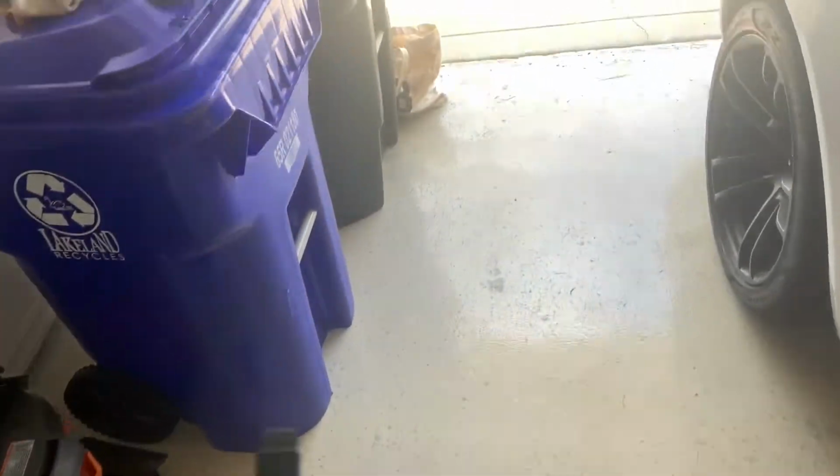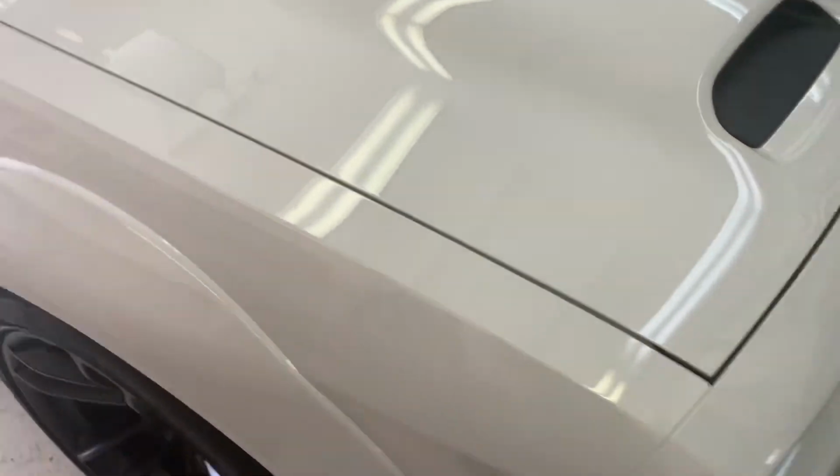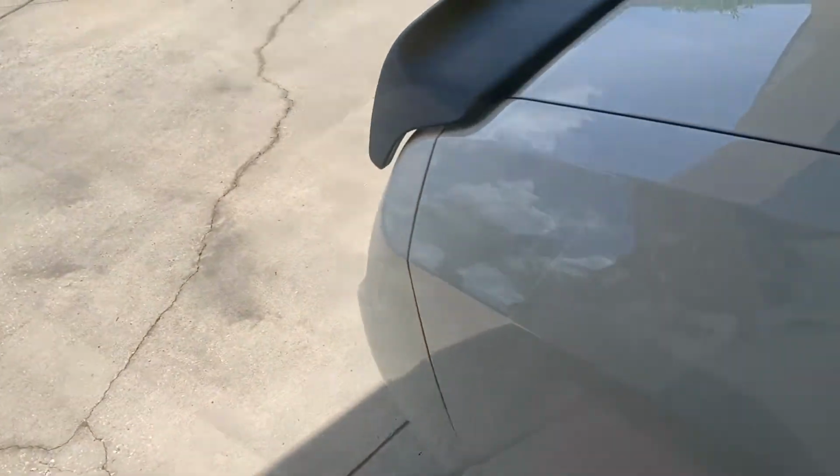I'm trying to hold out because he's getting the car ceramic coated at some point, but he has to take it to the dealer to get a couple things fixed that I just showed. But man, it came out good. So when the paint gets corrected and ceramic coated, you know, it'll be perfect.